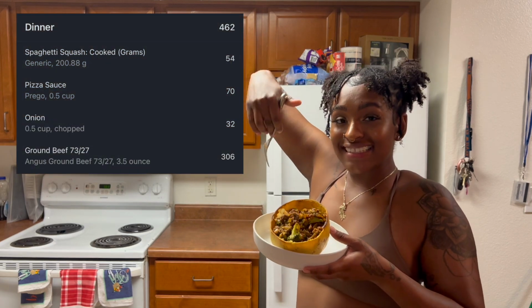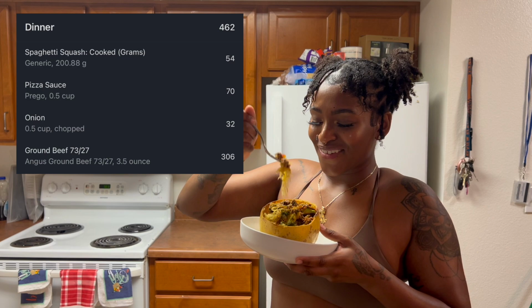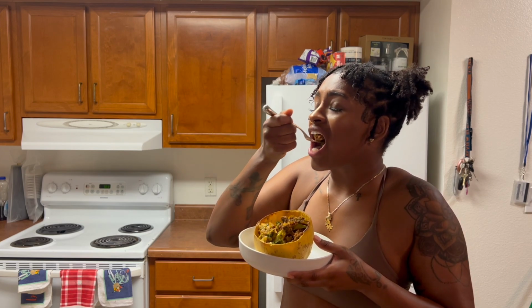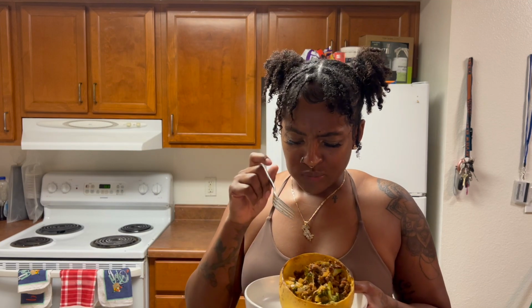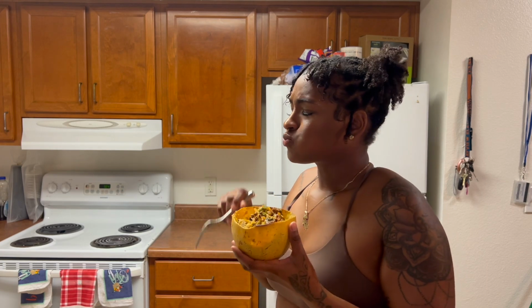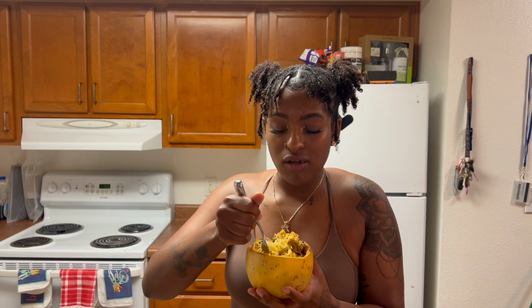All right, this is it. Let's try it. Ooh, this really looks like spaghetti. With that broccoli. Mmm. Y'all see that? Mmm. That might be right up there with them tacos. 10 out of 10. And it's super healthy, like all these veggies in here.